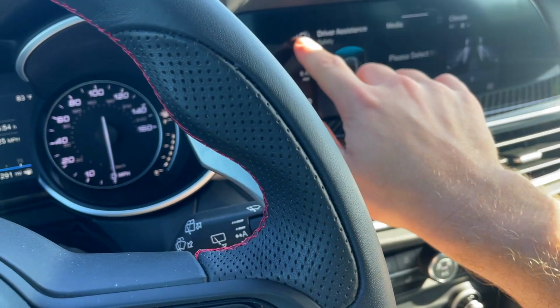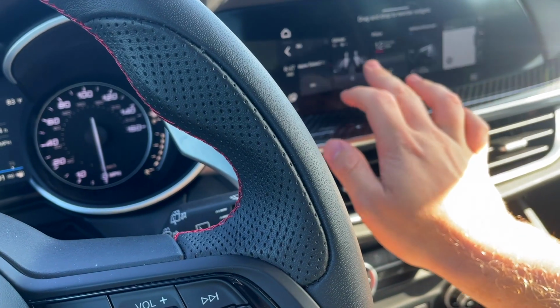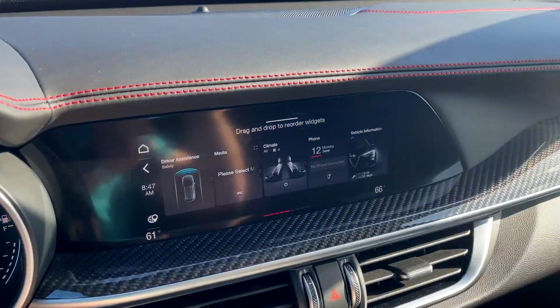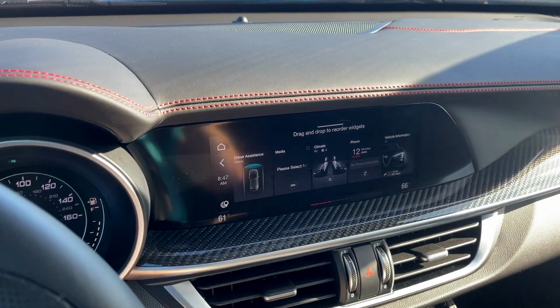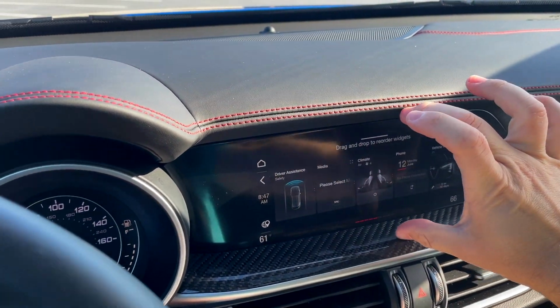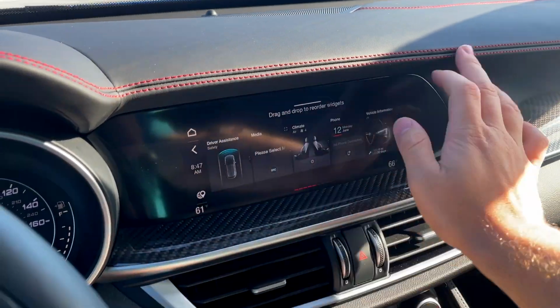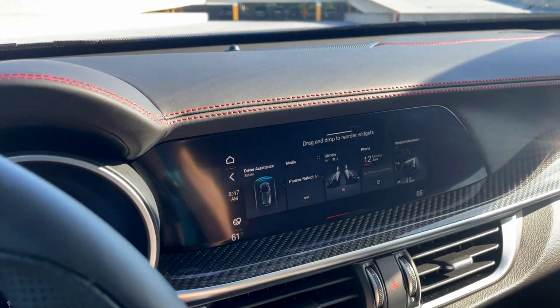Now, unfortunately, that 2024 model year is still going to have this same 8.8-inch infotainment system, which is now looking very small compared to a lot of its competitors. It just, you know, isn't very tall. It is not very wide. There's a lot of black space around it that I wish Alfa Romeo would have filled up.